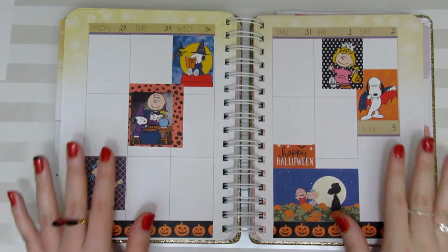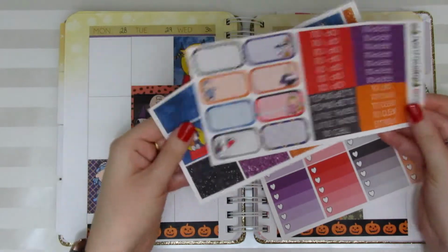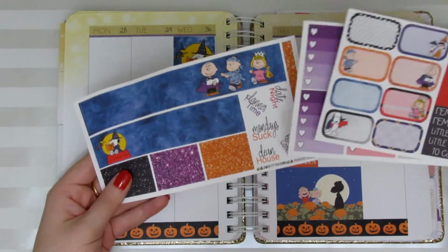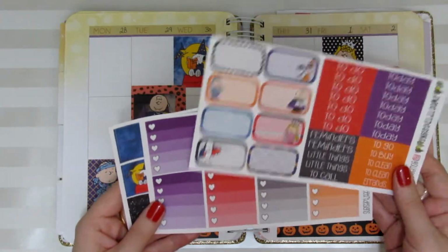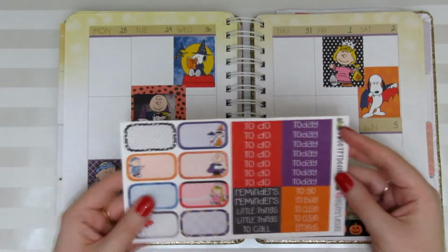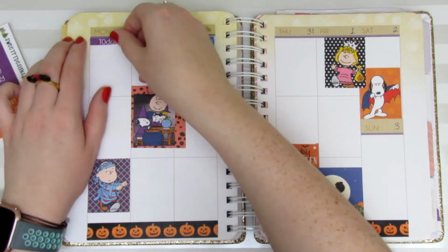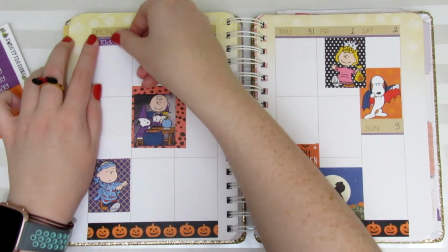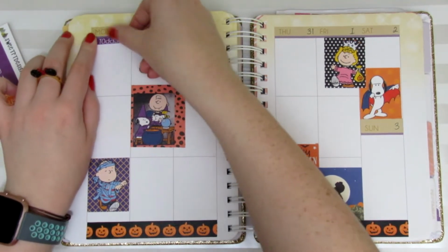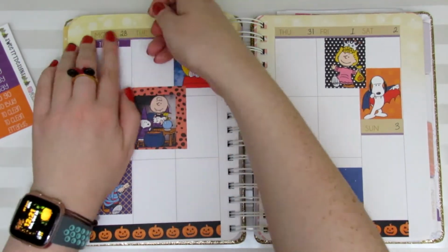Okay, so now I'm going to go in and fill in the rest of the spread. I'm going to now use the other sheets that came with the kit to fill in a little bit of the rest of the spread. I cannot lay down this label straight. There we go.